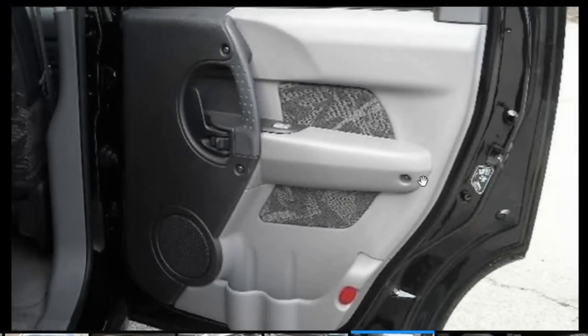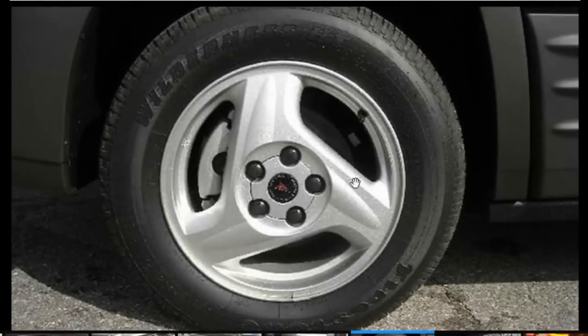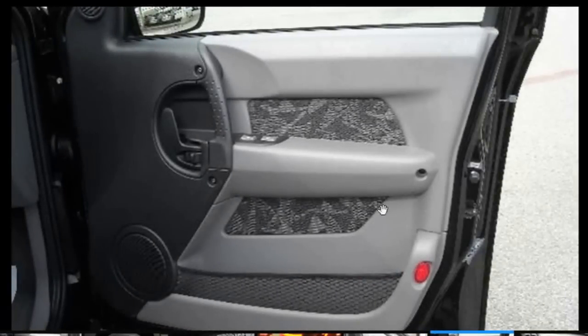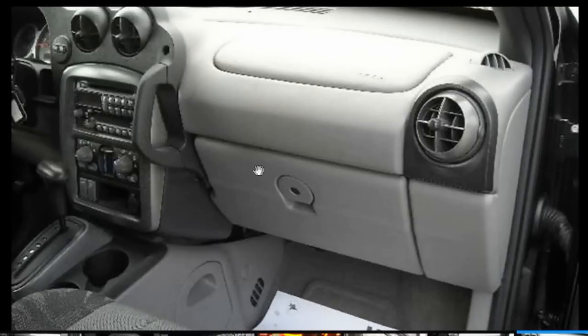Here's one of the other door trims, another wheel close up, good looking tire tread. There we go, there's an odometer shot. 7,617 miles. That's incredible. 7,617 miles on the odometer at the time that this vehicle was going up for auction. And then here's a straight shot in through the passenger side, just showing you the front of the cabin and such. Again, another door trim. All the door trims look really, really good.